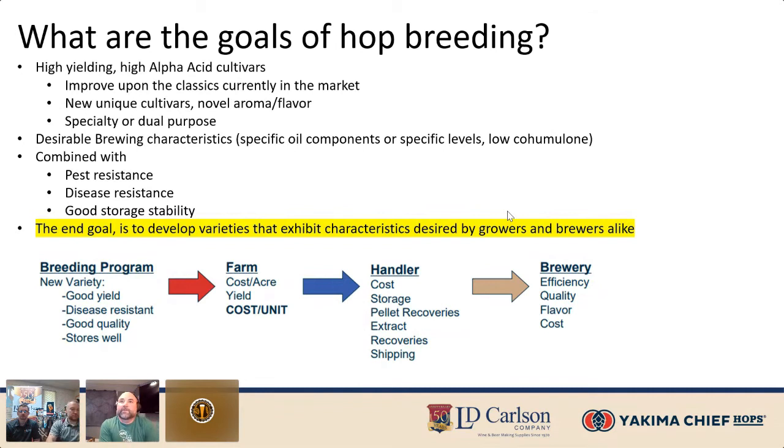We may wish to improve upon the classics currently in the market. So varieties that brewers already know and love and use and brew with, we might wish to come up with an alternative to say Centennial or Nugget, something that maybe it picks really early. It has some aspect that's very beneficial to the grower and it will be easily able to be slotted into the brewer's portfolio of hop usage.